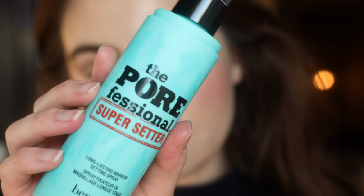But here is my secret weapon. Because I don't often use a pore-filling primer, but I still love a poreless look and a really elegant, refined look to the skin. The Professional Super Setter. Why have I not heard about this before? Not only does this setting mist make all of my makeup melt into each other, my pores look so beautiful and refined. I really tried to capture it on camera for you guys. I hope that it worked.